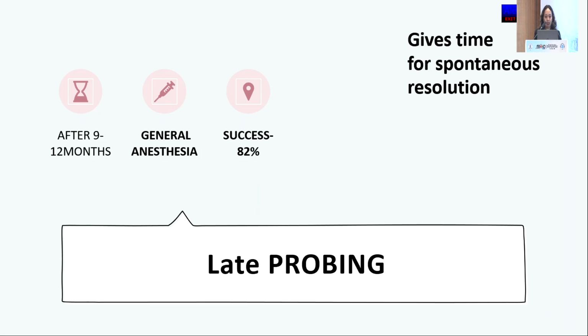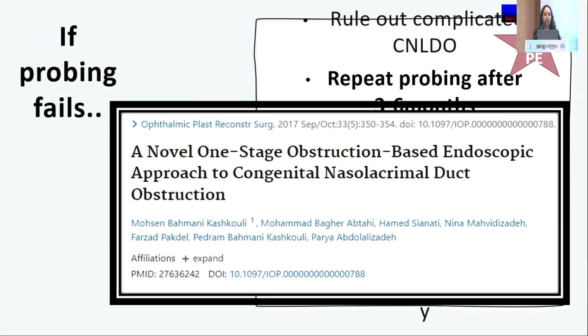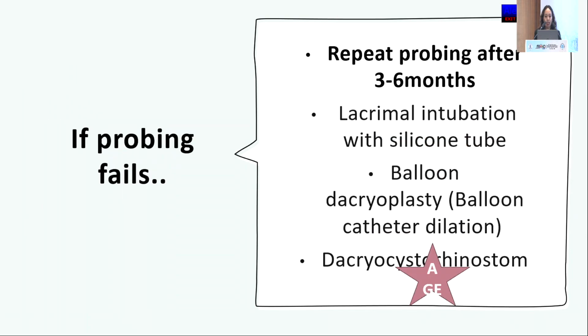under general anesthesia. And if the first probing fails, we have to rule out complicated CNLDO using nasal endoscopy, and each kind of NLDO has to be managed separately. And we have to repeat the probing after 3 to 6 months of the first probing. We can also try lacrimal intubation with silicone tube, balloon dacryoplasty, and if everything fails, dacryocystorhinostomy. And in these cases, the age and the type of CNLDO will give the prognostic factor.